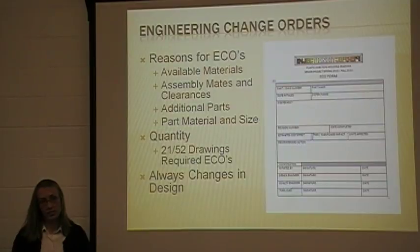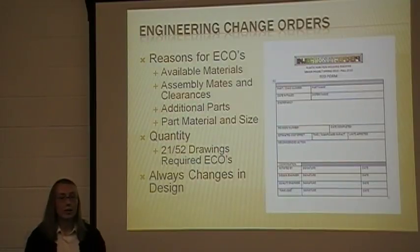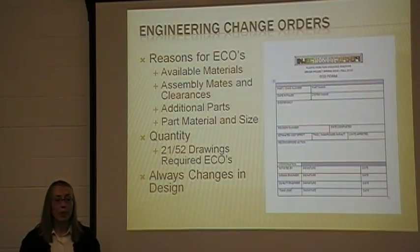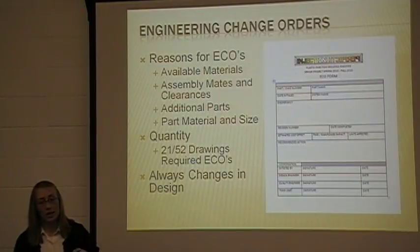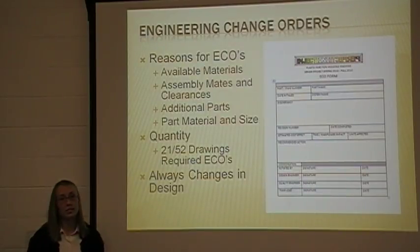And the reasons for these changes were varied. The first one listed is the available material. Like was mentioned earlier, we had a lot of material donated, and so as an example, in the frame, we had designed a 2-hole angle, and when we wanted to look for the hardware, all we could find were 3-hole angles. So we had to change the design to match the material that we had.